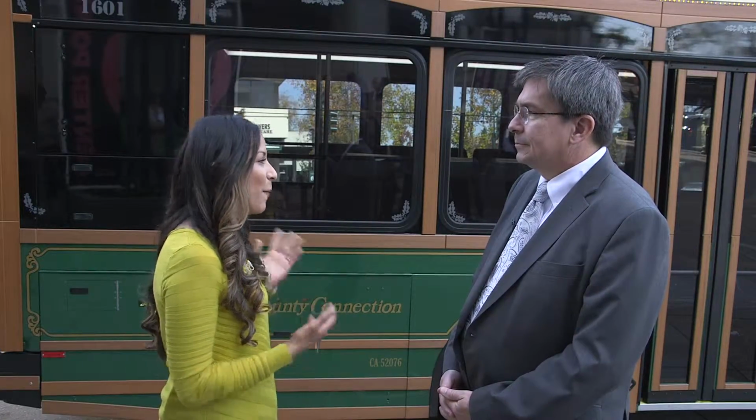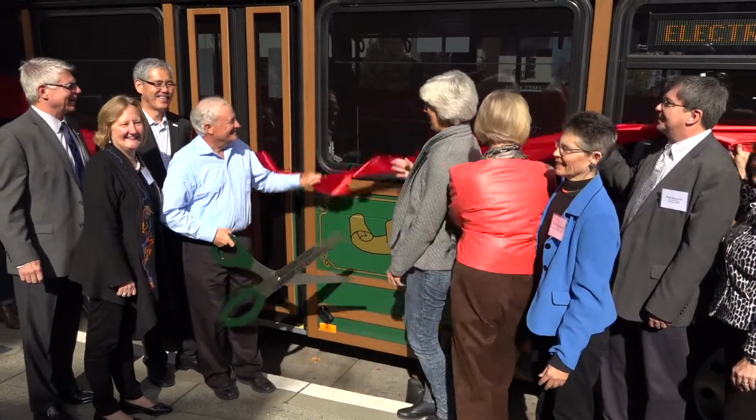Rick Rambis here. He's the general manager of County Connection. And Rick, talk to us about this wonderful day and what makes these electric trolleys so unique. These electric trolleys have been a long time coming. It's taken us about 3 years or so from the time we received the funding for them until you see them here on the street.